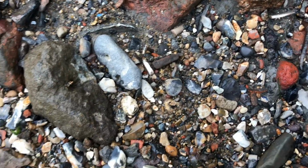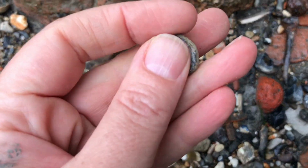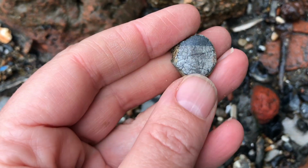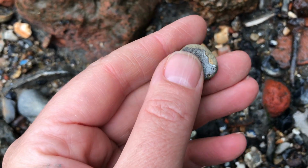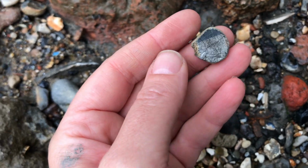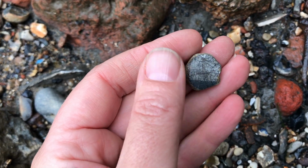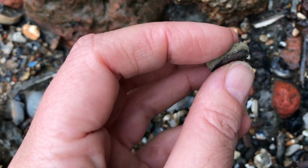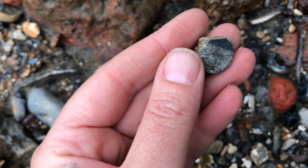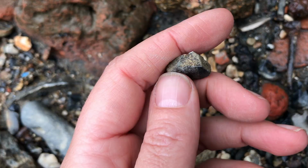I don't know if you can hear me because the wind is howling here. Okay, jury might be slightly out because of this sharp bit here, but it does look a little to me like a repurposed gaming piece. So a piece of tin glazed pottery that has been worked, filed down into a circular shape to use as a gaming piece. I've got a couple of these at home. We do find them, they do exist.